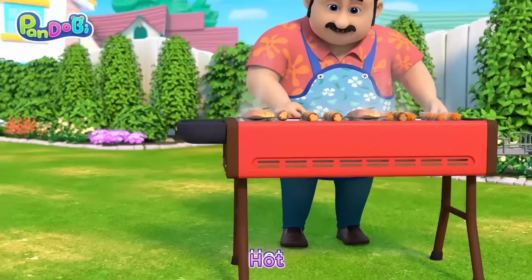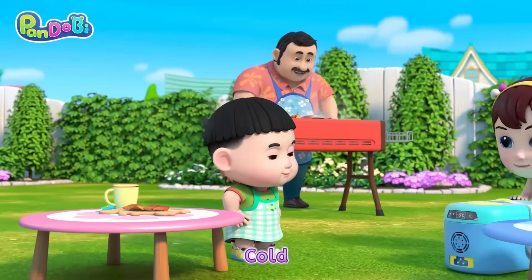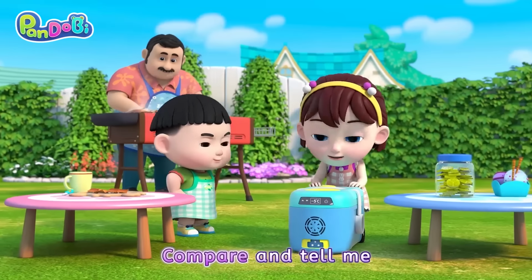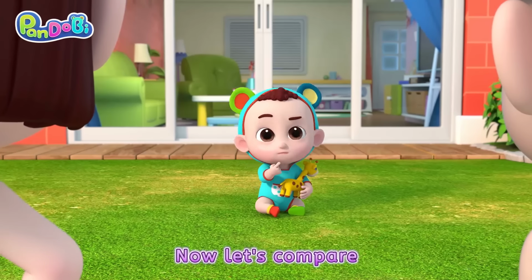Cold, cold and hot, hot! Let's compare which one's better! Cold, cold and hot, hot! Compare and tell me which one's better! Come on! Now let's compare!